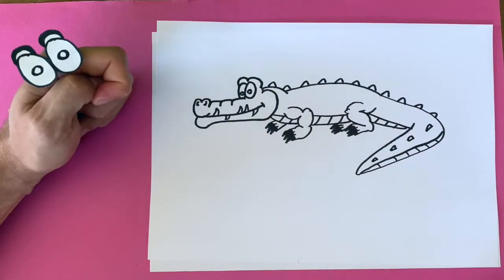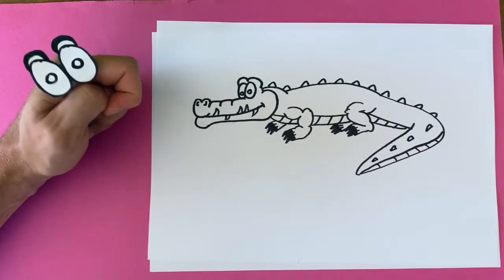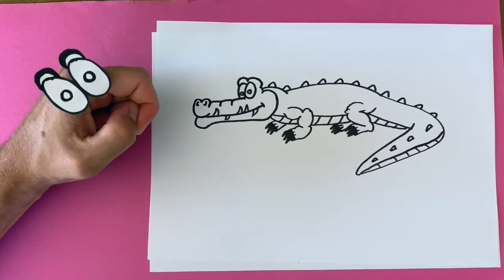Looking good. And look what we did. We drew an amazing crocodile. Good job. Now, let's color.